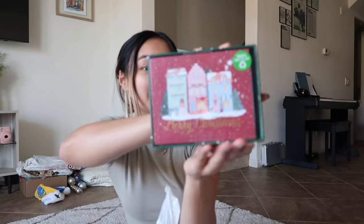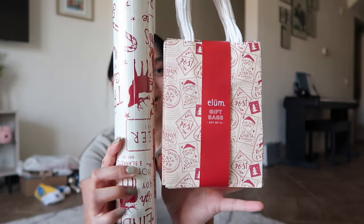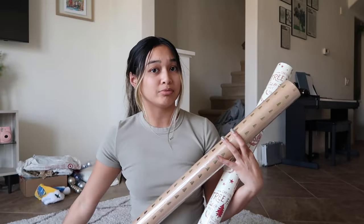First, I'm gonna start off with the stuff I got at Home Goods. I got the Christmas cards that I showed in the vlog earlier. And then I also got a ton of mini gift bags with this really cute and festive pattern on it. And it actually matches this wrapping paper that I got so well and perfectly. I don't know if you can tell, but they have a very similar pattern on them. So this is a wrapping paper that I got, and these wrapping papers were only $4 each. I wanted to get my wrapping paper pretty early.